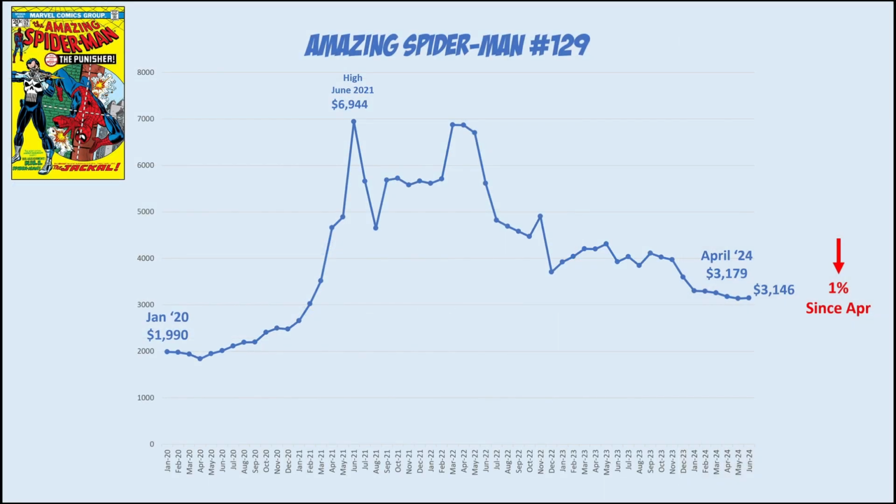Okay, the other thing I like to do before we get into the individual grades, I like to see how the price now compares to back in 2020. I mean, you can probably do the math in your head, but overall, the book is still up 58% since the beginning of 2020. So basically, we're looking at the 3,146, where we ended in June, compared to the $1,990 book in January. So is 58% a lot over 4.5 years?